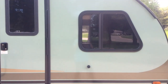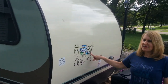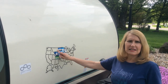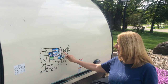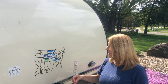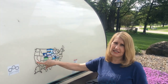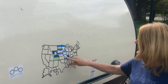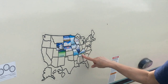We have a map. Do you see the map of the United States? Now, do you notice some of the stickers are here and some are not? And the reason for that is because we put a sticker on our United States map whenever we travel through a new state. So we have not traveled with our R-Pod to California, so we can't put on the California sticker, for example. But you can see we've been in Minnesota, Iowa, Missouri, Wisconsin, Illinois, Kentucky, and Tennessee.